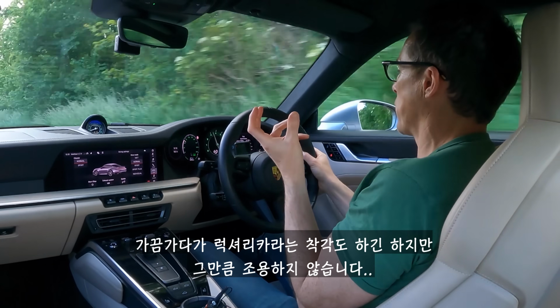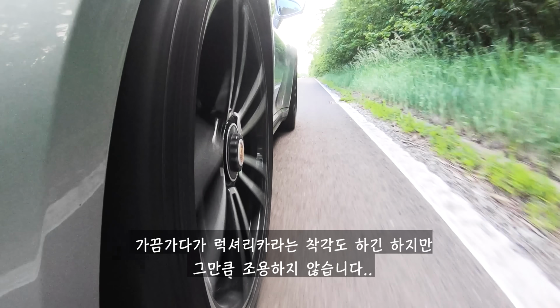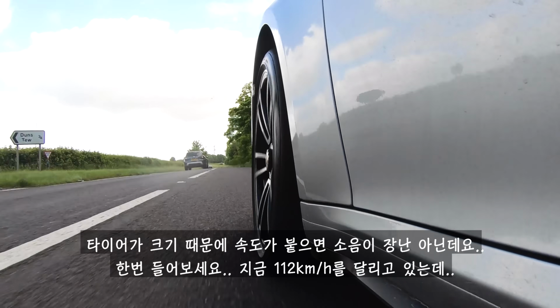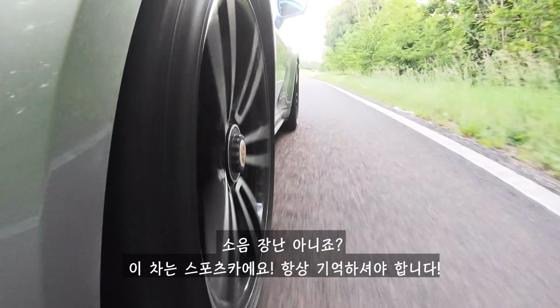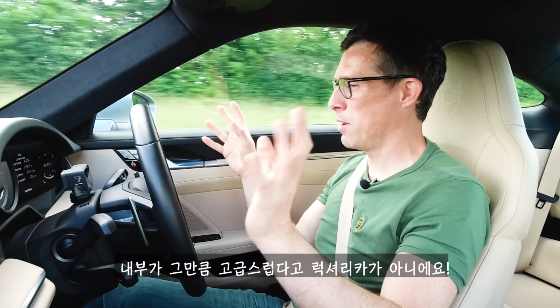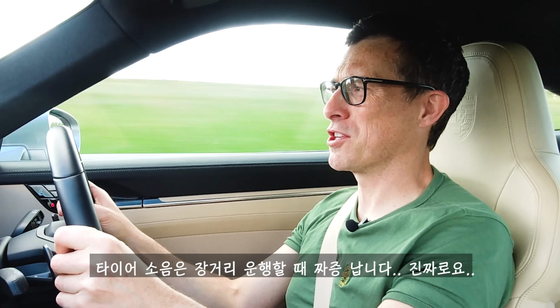So you think it's like a luxury car, but it's nowhere near as quiet as a luxury car. Those big tires just make so much road noise when you're cruising at speed. I mean, listen to this. I'm doing 70 and there's a lot of road noise. This is still a sports car. You have to remember it, even though you might be fooled by the quality of the materials inside. That does get on your nerves after a while on a long journey, believe me.